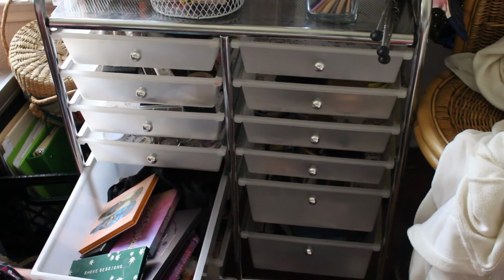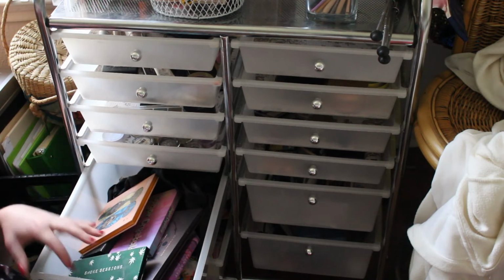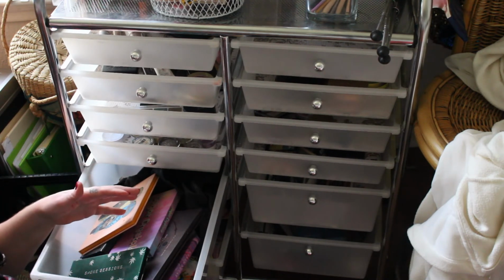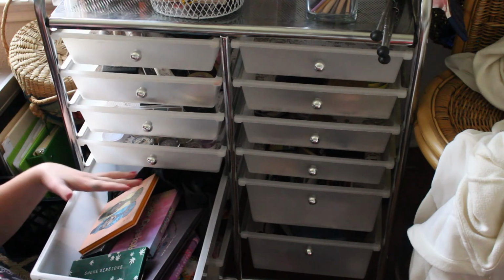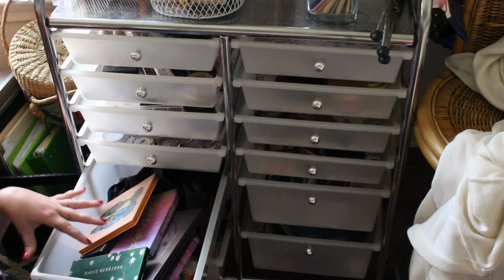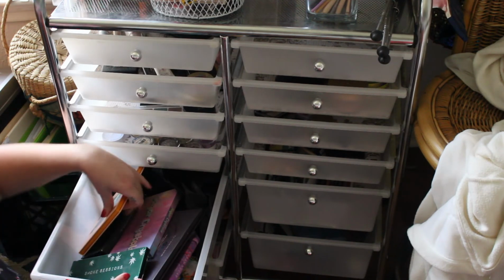Okay, we are now to palettes. These are my bigger palettes, and I have to say I don't have a lot, especially for somebody who does this as a side hustle. Used to be my full-time job, but I do buy things that really inspire me and things that I think I will actually use on myself. So we'll get started here.